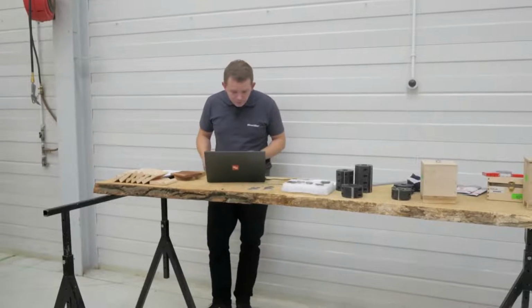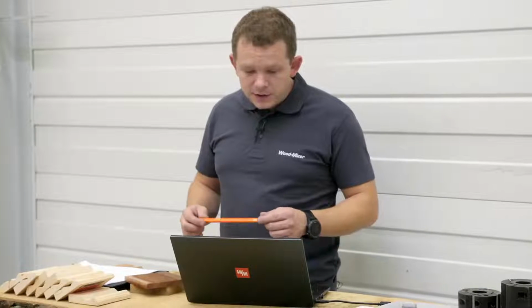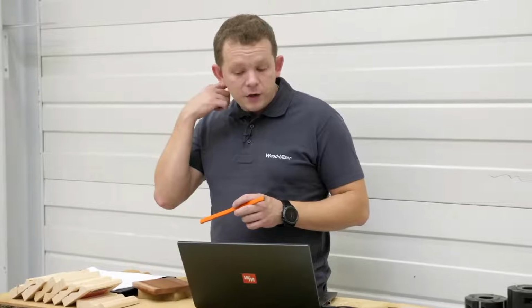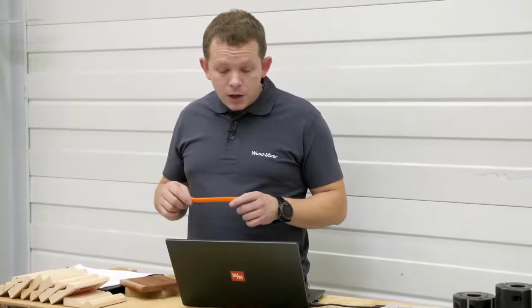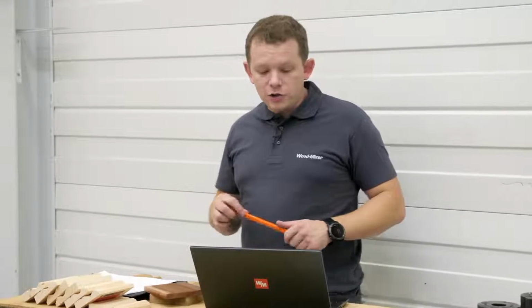This question is from Grzegorz Kazimierowicz. I understand the question is, there's a lot of sawdust inside the machine. I work with very soft wood, about 380 kilograms per square meter only. What about sawdust imprints? A great question. So I understand that the question is probably about the MP360. I'll ask the operator to show inside the MP360, and we'll answer Grzegorz's question very quickly.